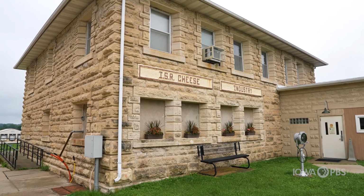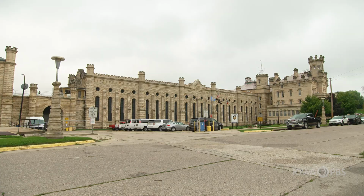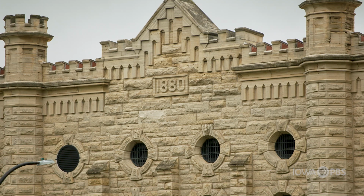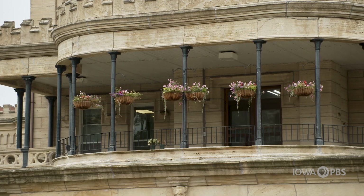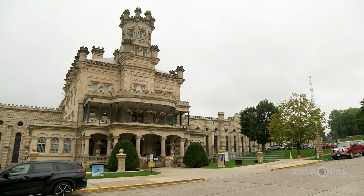Well, first thing that most people notice is the architecture. In a small little Iowa town like Anamosa rose this magnificent structure. In fact, most inmates, when they are brought here by the local sheriff and they first see this place, they are completely overwhelmed. They'll tell you, even years later, I still remember that day when I first crested the hill and saw that place. It's like somebody transported a European castle into this small Iowa town.